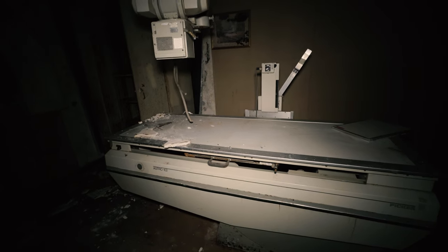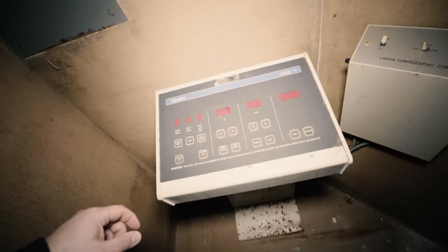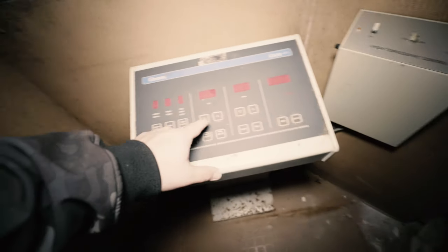Looks like another MRI or x-ray machine. And here, yeah, it must be an x-ray, because whoever, like the doctor, would stand behind here, look through that window, and control it all through here so they didn't have to be exposed to the radiation. That's pretty cool.